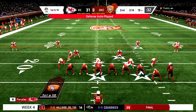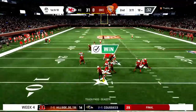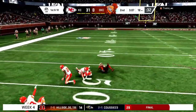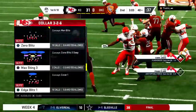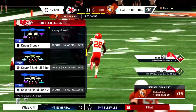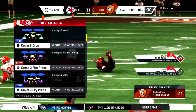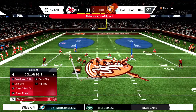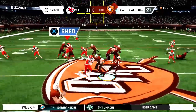So far, they've had 3 drives, 3 punts. Not good. Not good indeed, because you've got to have something to show for being out on the field. Now, this is taken in. It's complete. And he'll be taken down, but not before they work it across midfield. It's a gain of 34. For an offense that has not found the end zone yet, that's a big play. There's the spark right there. The big play that they needed. Now they've got to go ahead and finish this drive and put this ball in the end zone.